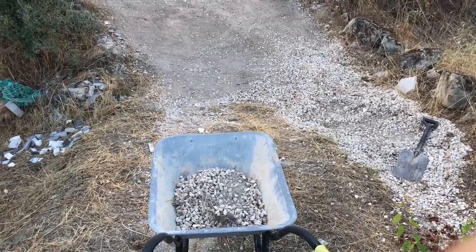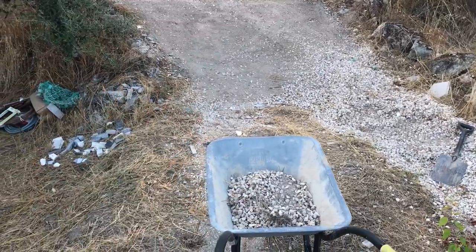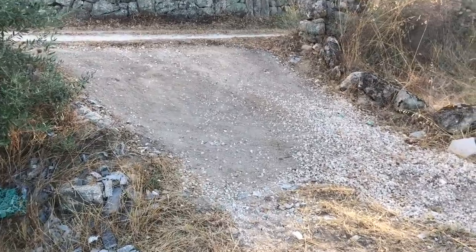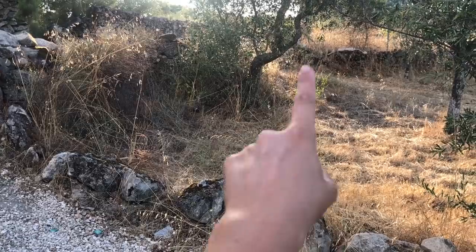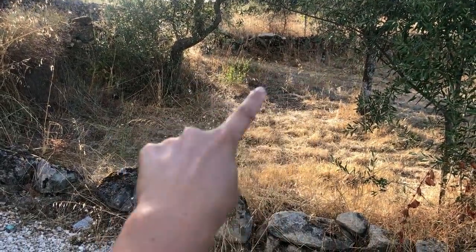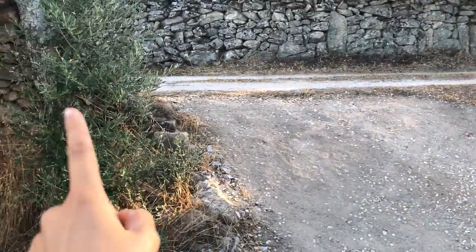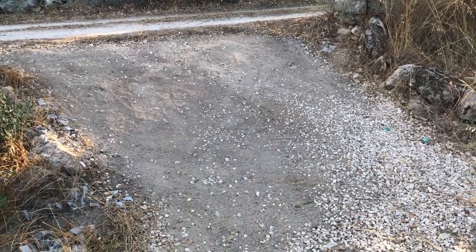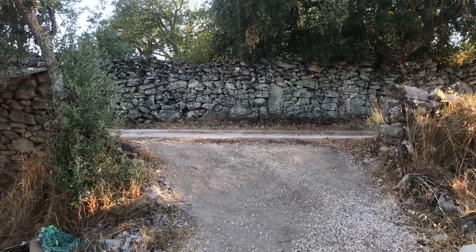So I'm hoping as we clear it, it's going to turn back into a more grassy area. It's just got sand on it now. And in fact, when we get next door, there's another access point here. So I think we will use this as the entry and actually close this up with the wall here and then plant this up, maybe, I don't know.